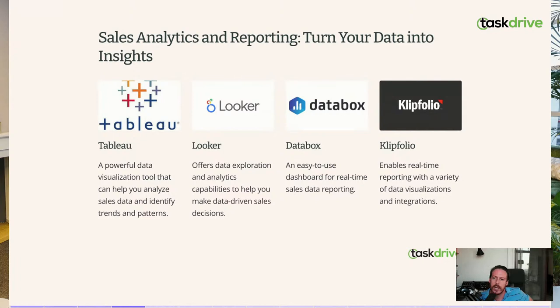So these are your top four, in my opinion, to look at for sales analytics and reporting. And as I mentioned, if you want something easier, go with Databox or Klipfolio. If you want something a little bit more complex and advanced, you can look at Looker. And then if you really want the Formula One of it, it's going to be very technical, you need a team and so on, then I would say look at Tableau. Cool.